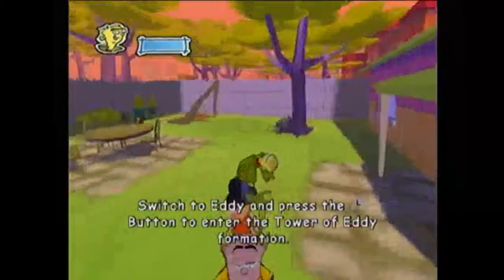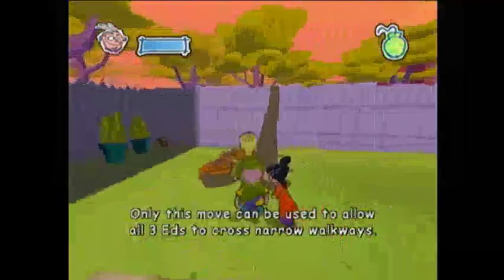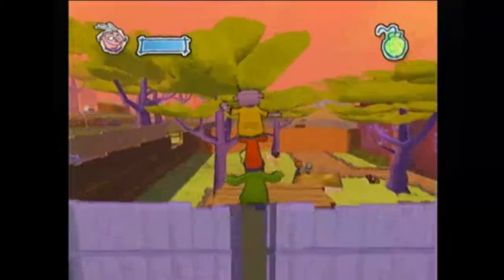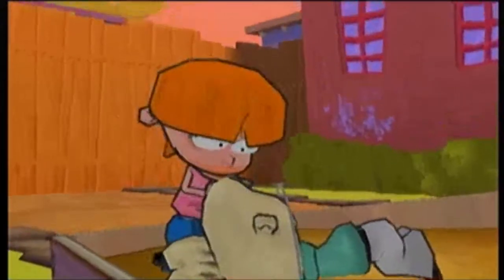Like how the last 2 levels focused on the other 2 Eds' abilities, this level mainly focuses on Eddy's ability, the Tower Ed, where Eddy and Double D sit on Ed's shoulders, allowing them to form a tower so they can cross skinny platforms to grab high up objects. This is shown off by requiring you to use the Tower Ed formation in order to escape the backyard you stood in for no reason in order to continue the level.